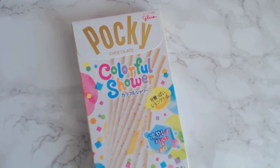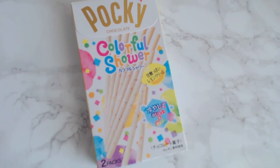What else? Oh, I also got these amazing Pockies. I just remembered, this is actually not from the DAISO dollar store, but from another dollar store, so I'm just gonna throw it in here. But these were 50 cents actually, and they are just really, really cute. I think limited edition Pocky.